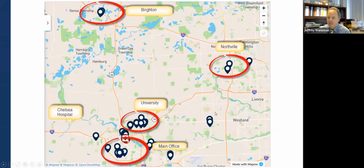As I said, we have 4 major locations. So those are the red circles here. Our main office is here in Ann Arbor, Michigan. And we're a little bit south of the hospital itself, which is up here. And then we have an office about 30 miles northeast of us in Northville. And we have an office about 30 to 40 miles directly north of us in Brighton. And then another facility that's not really ours, but we take care of because we have 24 beds for University of Michigan rehab patients over in Chelsea, Michigan. So we go there a few times a week as well.